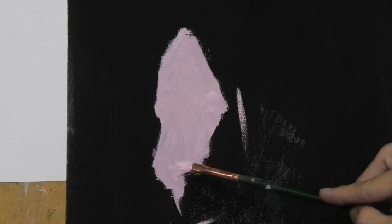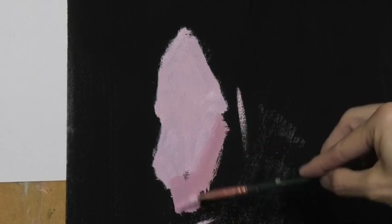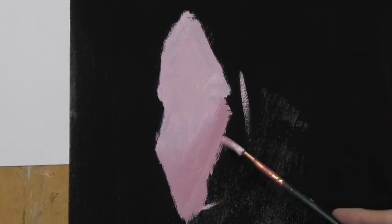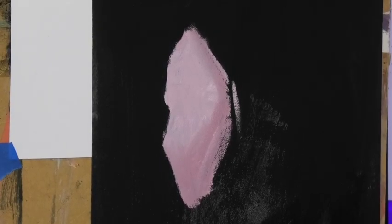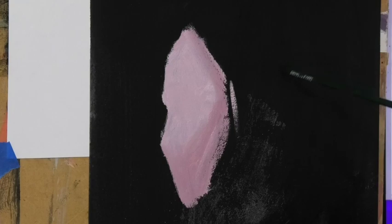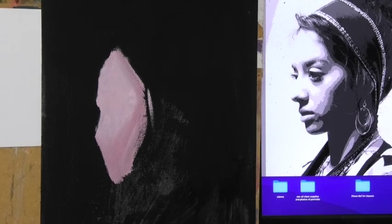It's like filling in. Now I'm using as little mineral spirits or Gamsol as possible, and I'm going to start to fill in the bottom, because the bottom half of her face is a little bit darker. This is the largest angle. So this is scumbling in the light shape of her face. Her hair is pretty dark, so I wouldn't leave it at this value, but I could do more of a transparent wash and let some of this value influence my paint, right?